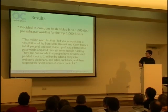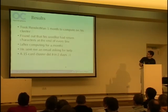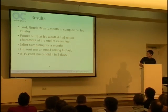And this is kind of funny. The word list that he had was actually acquired through Google hacking and stuff he got from Kevin Mitnick and some interesting sources. He tried doing this himself, and it took him 1 month to compute all this stuff on his lab of workstations, his cluster. After computing for a month, he found out that his word list had return characters at the end of every line. It was in MS-DOS format. Most people don't have return characters at the end of their passphrases, so it was all work for nothing. So I did it on one of our clusters with 15 cards, and it took 2 days, so 15 times faster than his cluster.